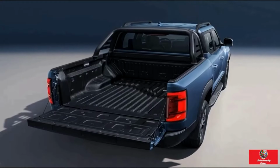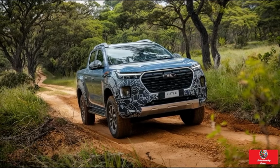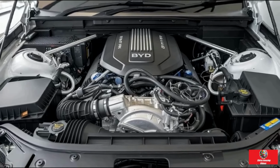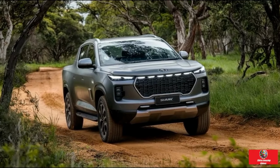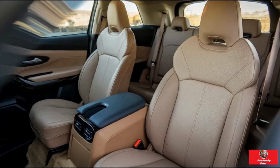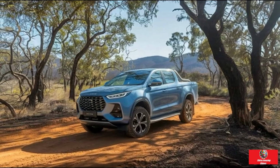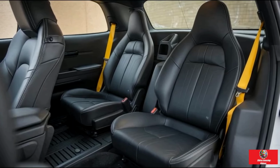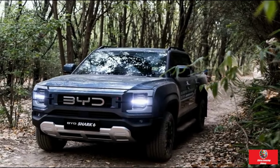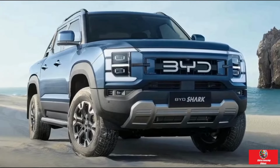Performance and power. The Shark 6 comes with a jaw-dropping power output of 321 kilowatts, which is nearly 2 times that produced by most utes. While it weighs 2.7 tons, the vehicle has a respectable torque figure of 650 Nm, meaning that it is in no way low-powered. The hybrid drive system has a significant impact on its efficacy, with 2 electric motors responsible for almost all the driving, meaning you get this wonderful surge of acceleration without having to rev a diesel engine. Above a certain range of speeds, a 1.5-liter turbocharged 4-cylinder engine comes into play to assist with the power needed to overtake road trains.